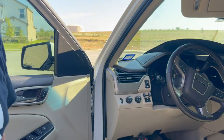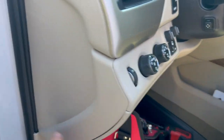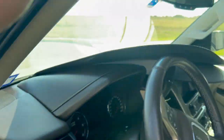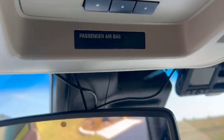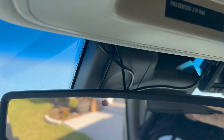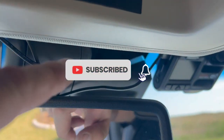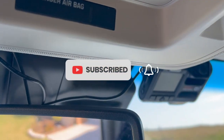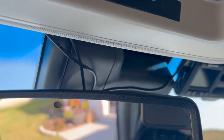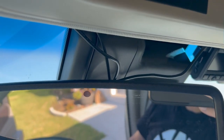Everything's nice and snug, so we'll take it back in there. Alright, so everything lined up inside here. So wiring goes up there. There's the dash cam. So wiring drops right down there. And I've got one loop around here into there. That way if I need to unplug it, I've got some slack. And then the other harness is for the radar detector.